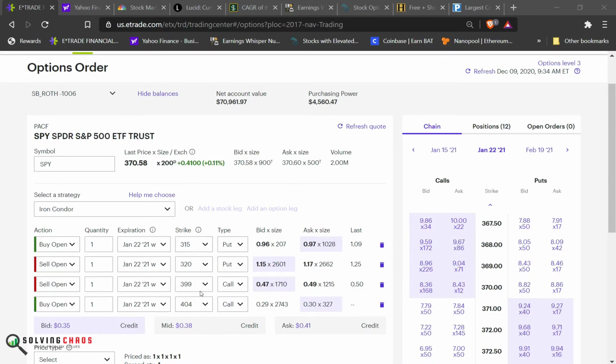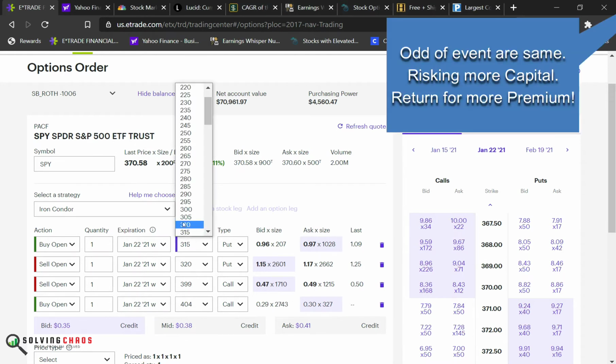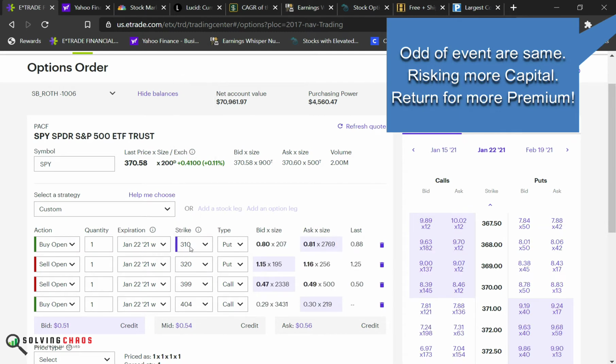And that's what it looks like, and you see what I mean, because the odds are so small, it's kind of crummy. You're not going to get paid a lot for it. So what we have to do is either make it wider. So there's two ways to do it. If you make it wider, it'll cost you more buying power, but your risk is still the same.